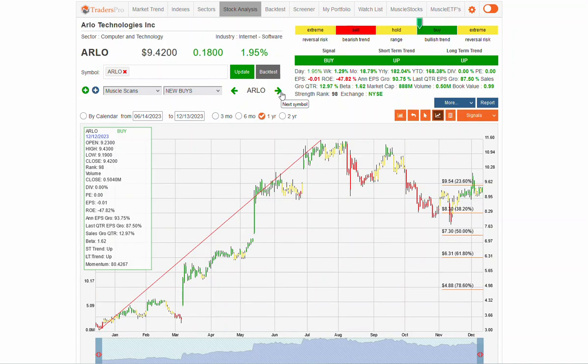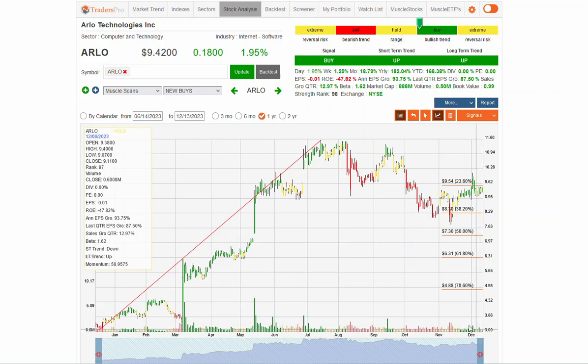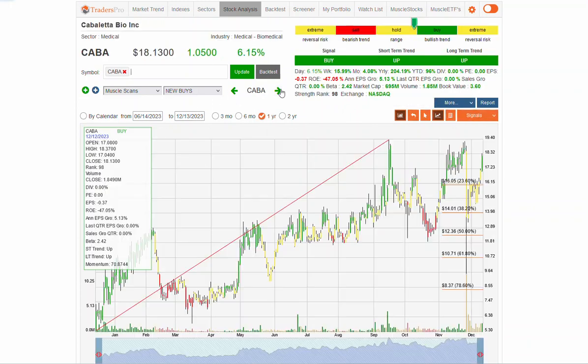The next one on the list here is Arlo, ARLO. Nice pattern. Early, it hasn't quite bumped up into that momentum zone yet, but working on it. Let's see if we had any volume. Nothing like the past trend that was here, but an interesting price pattern on ARLO.